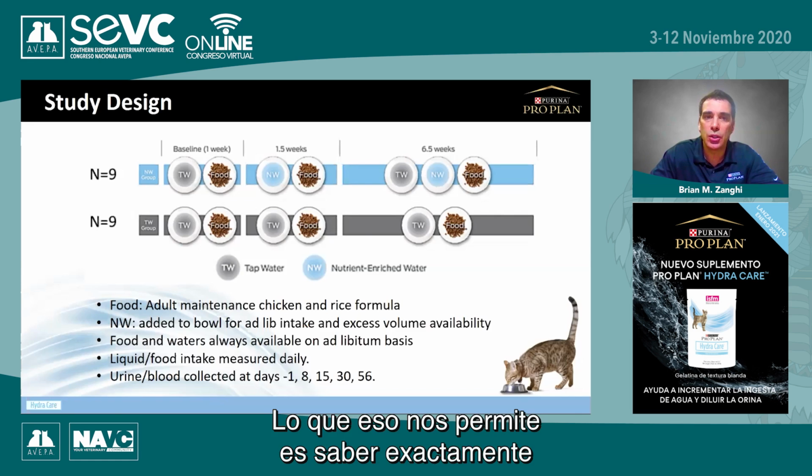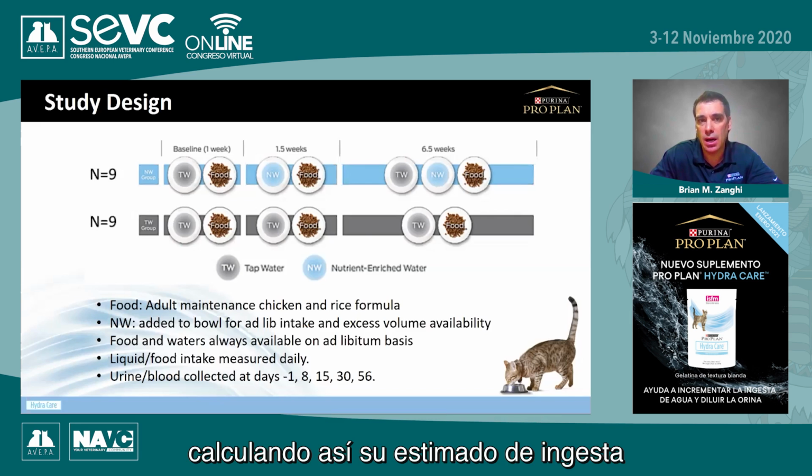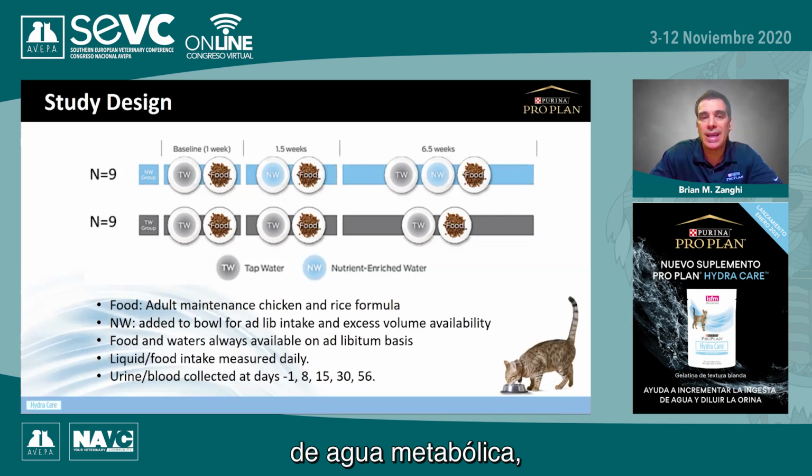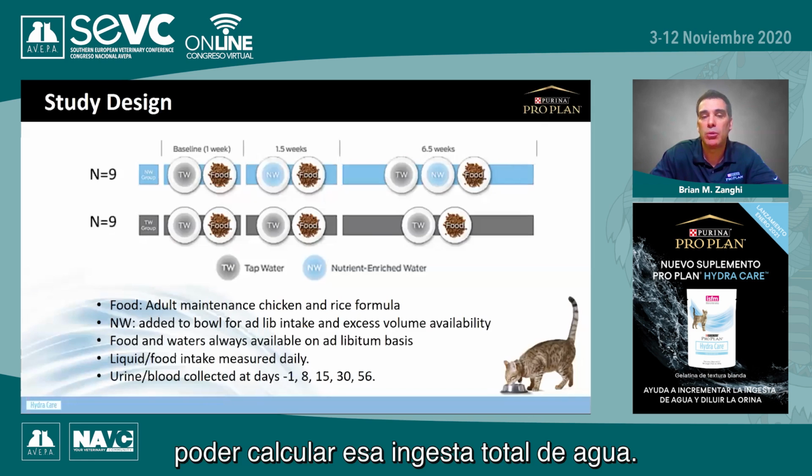What that allows us to do is to know exactly how much food moisture they're consuming, and to calculate their estimated metabolic water intake, as well as their drinking consumption, to be able to calculate that total water intake.